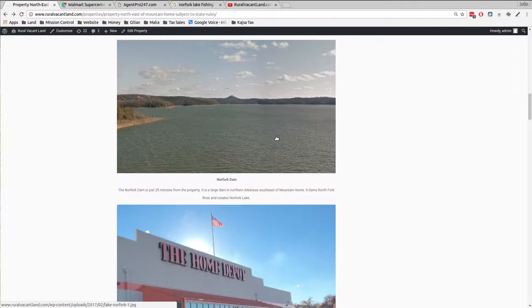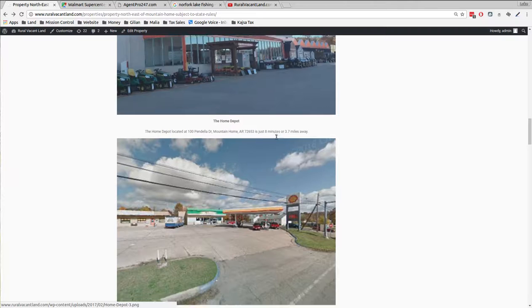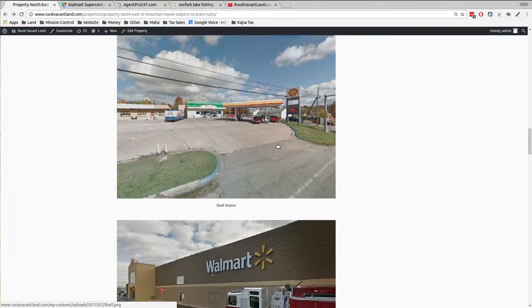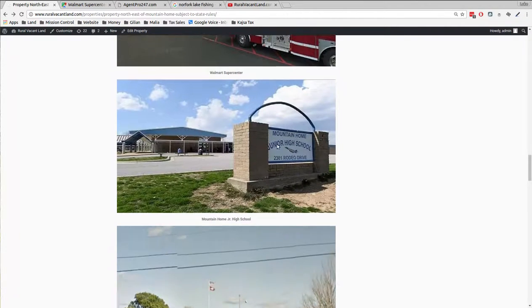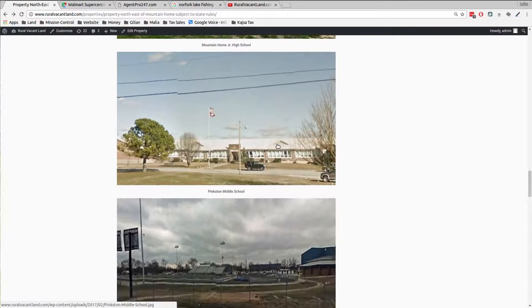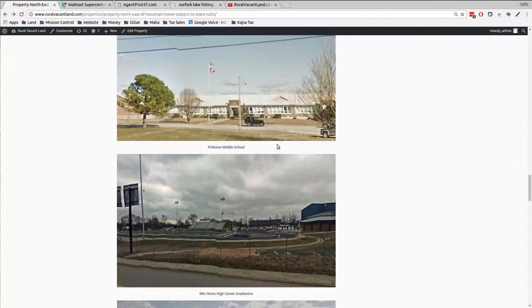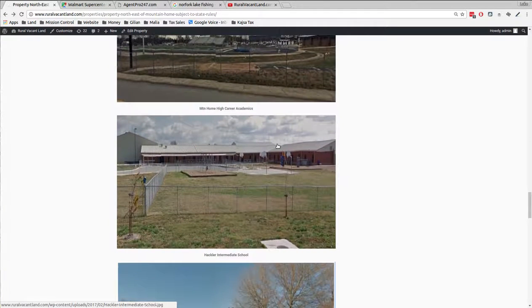This lake is just up the street. Home Depot is a couple miles away. Lowe's a couple miles away. Shell gas station just down the road. They've got schools, elementary, middle, and high schools right close there. Here's the middle school. There's all kinds of amenities.